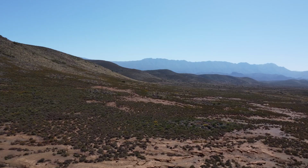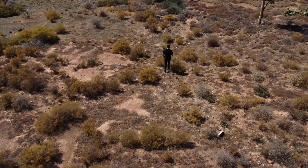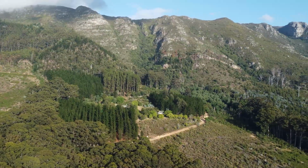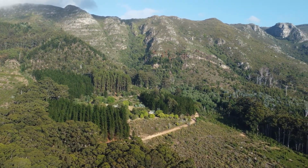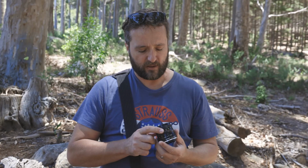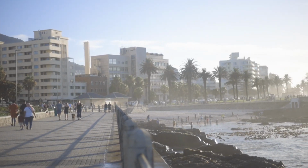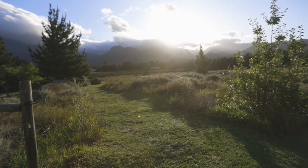over the last month. I'm out here in the Breede River Valley area outside Worcester in the Western Cape in South Africa. So I'm out here on the Cecilia Forest Trail on Table Mountain. I'm out here at the beach in Cape Town. I also spent some time at Sea Point Promenade. I also spent some time in Franschhoek in the Winelands.